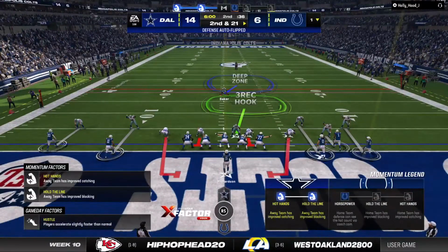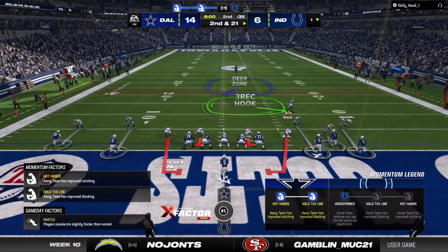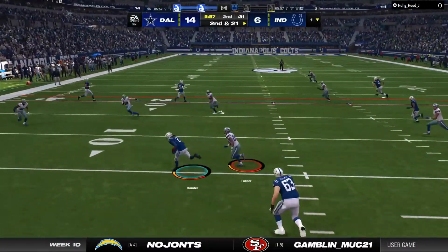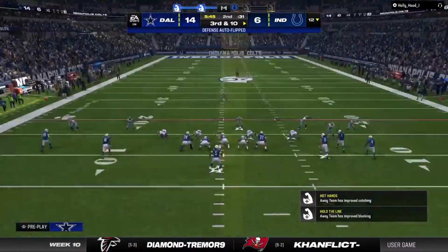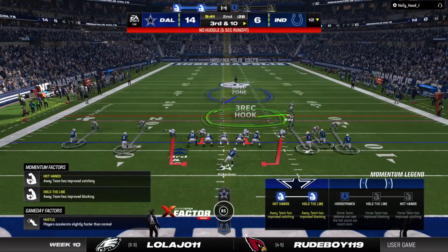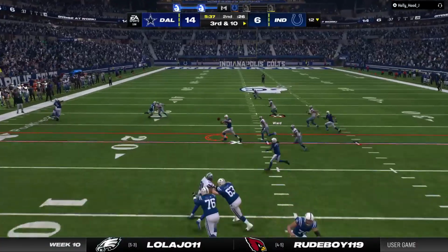Well, they're in some hot water now. After that sack, it's 2nd and 21. From his own end zone, it's Richardson. Open man Hamler, that's complete. They get 11 back on that one. It leads to 3rd down. Here's 3rd and 10. It's a gain of 11. Now 3rd and 10. Here's Richardson to throw.